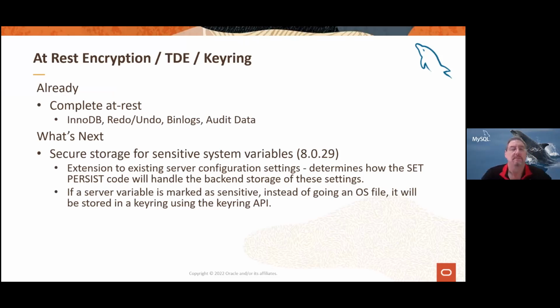So really, what we currently have is the ability to encrypt your InnoDB redo logs, undo logs, binlogs, audit data. That's all there. What's coming in a future release is the ability to have secure storage for sensitive system variables. So we saw earlier how you're using SET PERSIST for these. This will allow encryption of this and/or secure storage of it.